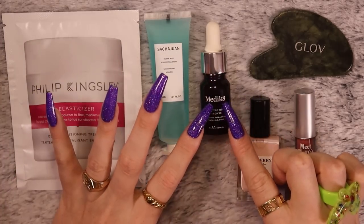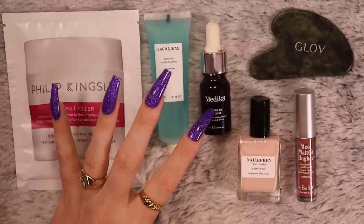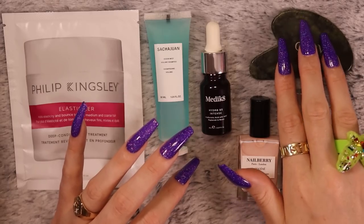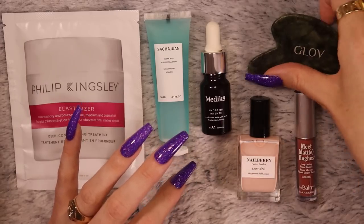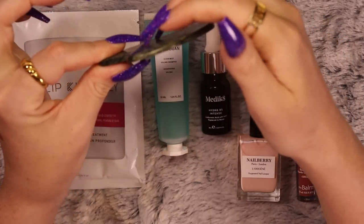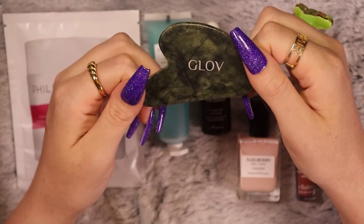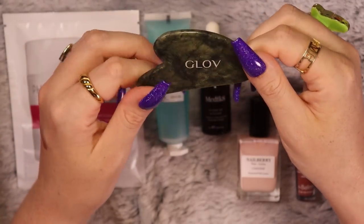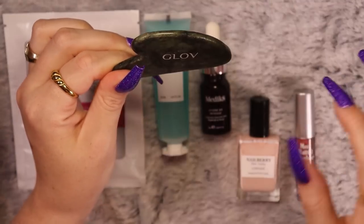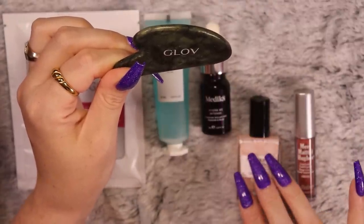This Medicate Hydrate Serum will definitely get used. I am definitely a serum girl. This Gua Sha, I think I might use it. We'll see. Sounds lovely. The fact that it's GLOV is a positive for me. I feel like quality-wise it's going to be good. The nail polish, I probably will put this aside for my daughter.